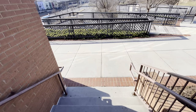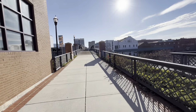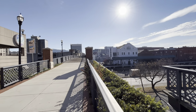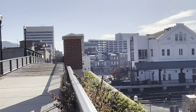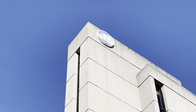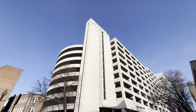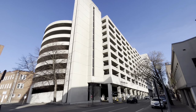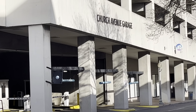A fun fact about this bridge, when I first moved to Roanoke, this bridge was actually open to vehicular traffic. Now it is a footbridge, and I'm sure you know where we're going now. So let's go. We are now outside of Roanoke's oldest and tallest parking garage. That's right, the Church Avenue Garage, where the DieselDucy show was filmed. This garage is very brutalist looking, and I love the exit ramp. It is so cool. Again, I can't get enough of the brutalist architecture.